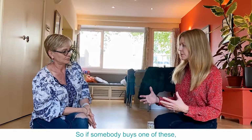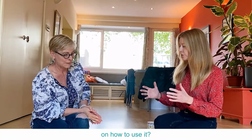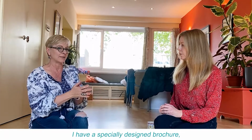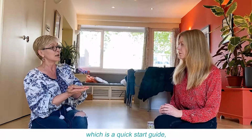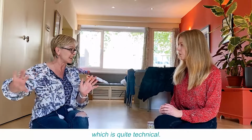So if somebody buys one of these, do they get full instructions on how to use it? Absolutely. So the home use model, I have a specially designed brochure, which is a quick start guide. So you don't even have to worry about the manufacturer's user guide, which is quite technical.